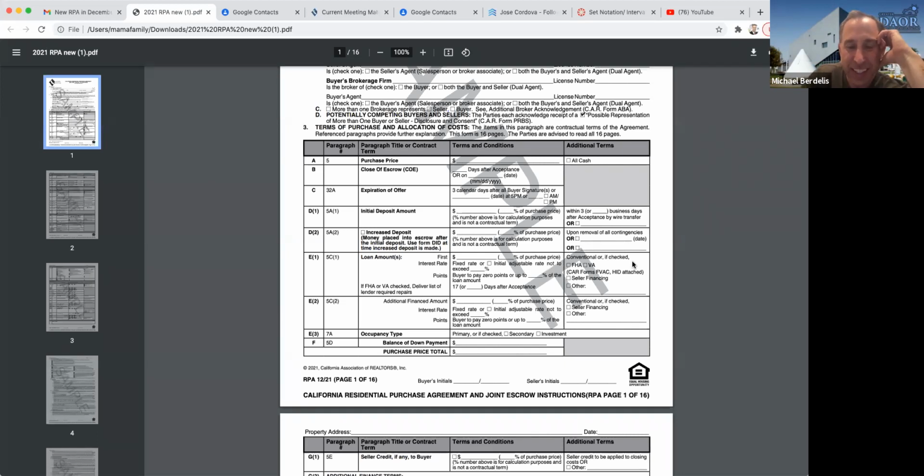All right. Okay, occupancy. Remember before, the occupancy was kind of hidden, or not hidden, but it was on one of the other pages. Here it puts it first, right up there. If it's your primary residence, that is the default. If it's going to be a second home or an investment, you check it off here. Before it was, are you living there or not living there? Now they've changed it a little bit.